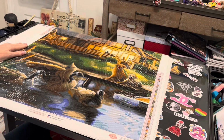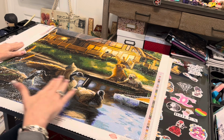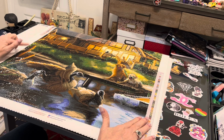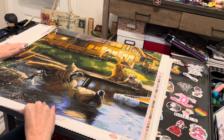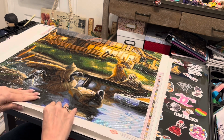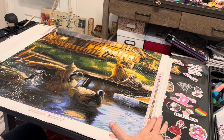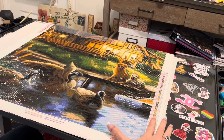Right, we are back in the Painter's Place. Before I show you what I got from Distracted by Diamonds, I wanted to show you my progress on this one. This is a diamond art club. It is Guardians of the Lake, and it was just a sleeper one that has turned out so beautifully.